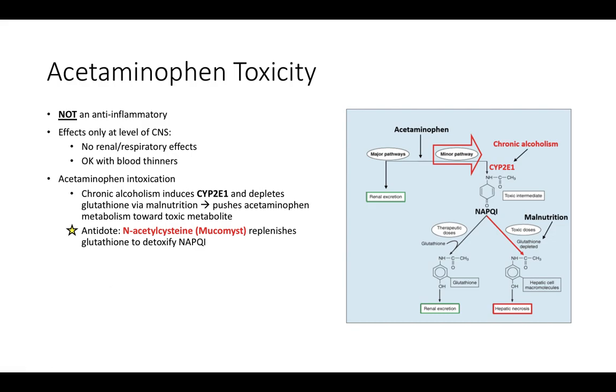So, like I've said before, anytime you have an overdose or a toxic situation in pharm, it's definitely important to know the antidote or how you're going to approach treating that situation.